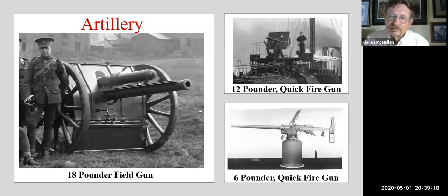You'll notice that all of them are called a gun, and they're pounders. I know you always see an 18-pound gun. The gun doesn't weigh 18 pounds. It's an 18-pounder. And we're gonna talk about what they're shooting and how they're used.